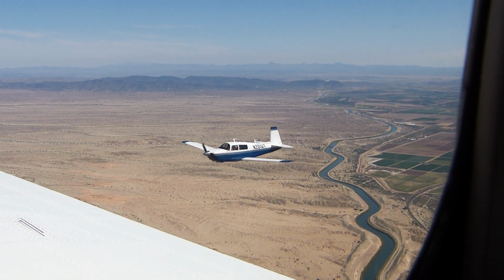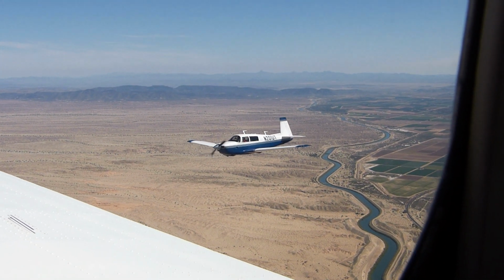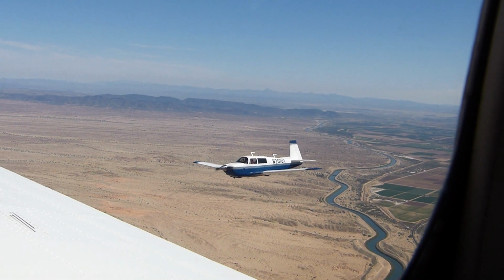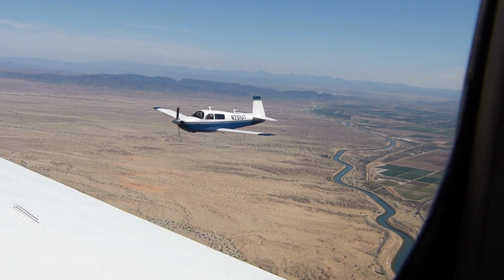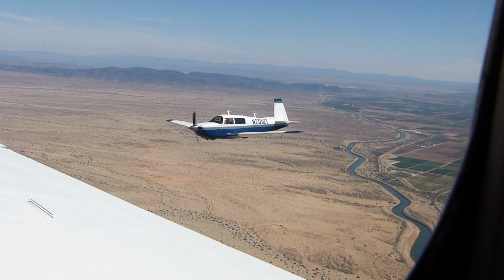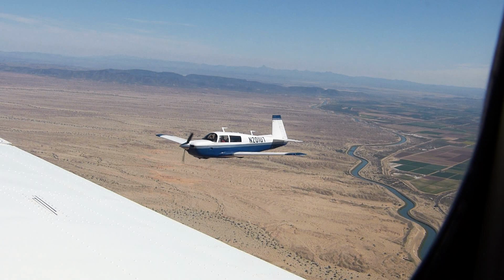Is this the right distance, or should I be closer? Well, do whatever's comfortable. Okay, I feel comfortable with this. I think I could get a little closer. Then feel free. Especially if closer is easier. Closer is easier. Shooter 1-4, you're clear.